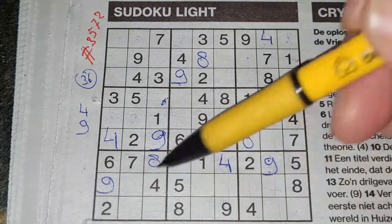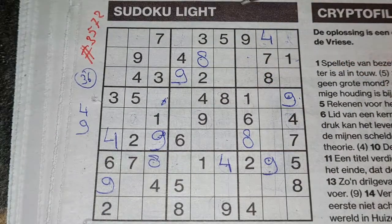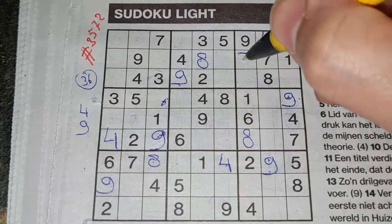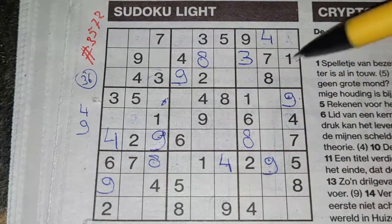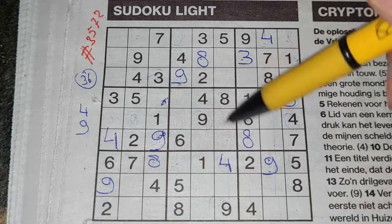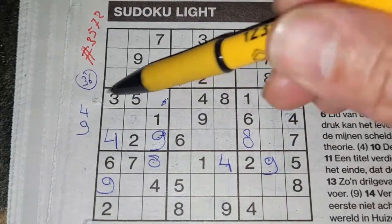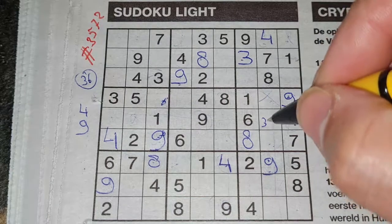How about the number 3? Well, we see here 3 in the third row, 3 in the first row. So the row between, the only place for the 3 should be there. 3 missing numbers in this big square. 2 of those missing numbers in this big square are a 3 and a 5. We see here a 3 and a 5 in this row. So no 3 and 5 in this box. The 3 and 5 go in those two boxes as a pair.